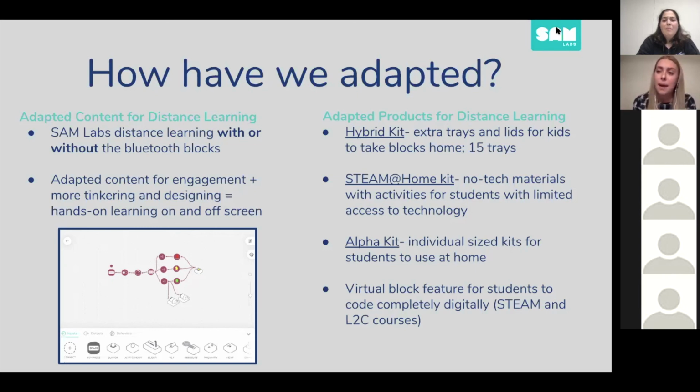And I think that SamLabs as a product in general, with the blocks and designing the prototypes along each lesson, lends itself naturally to that process, but it is something that we like to highlight. There's a lot of hands-on learning that's occurring on and off the screen. And when we adapted our content, we made sure to add even more opportunities for students to get out of their seats and not just be coding in front of a screen all day. So we've added things like scavenger hunts or searches around the house into our adapted content. I'm going to show you the adapted content in a second, but here is a screenshot of the SamSpace app.